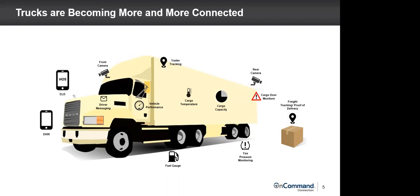Baseline telematics has been around, let's call it 30 years. And it really is a cell phone you can't talk on, but now we're tying in cameras both front and rear. We're tying in messaging applications to where dispatch and all of our bills of lading and whatnot can be sent electronically. Drivers aren't carrying a clipboard anymore, right?